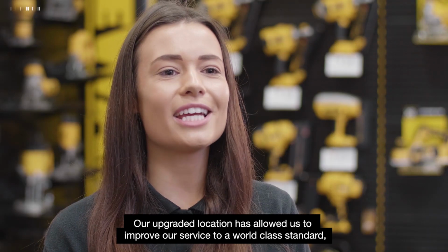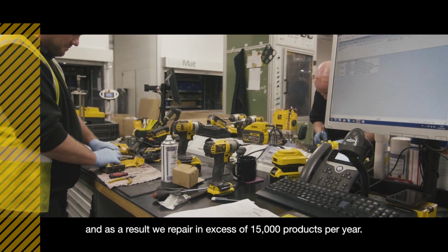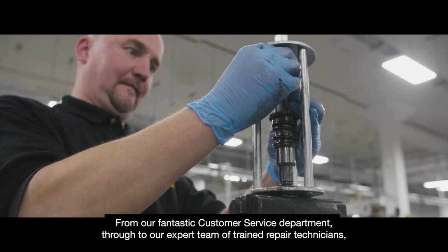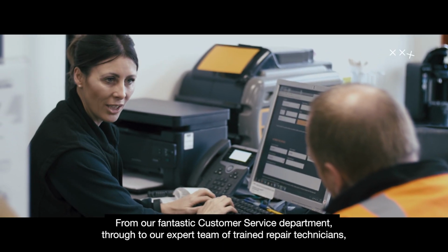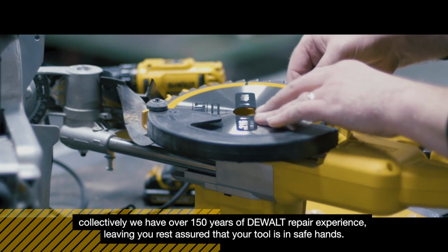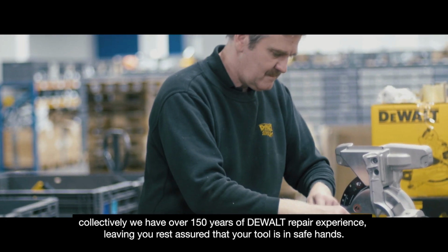Our upgraded location has allowed us to improve our service to a world-class standard, and as a result we repair in excess of 15,000 products per year. From our fantastic customer service department through to our expert team of trained repair technicians, collectively we have over 150 years of DEWALT repair experience, leaving you rest assured that your tool is in safe hands.